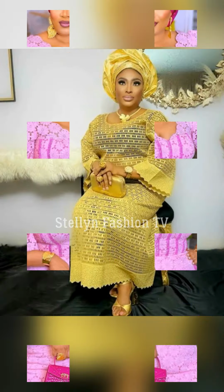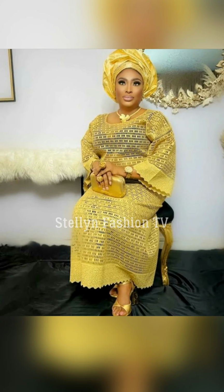All the styles here are to inspire you to make any style that you want, to combine any beautiful styles that you like, that you can give to your designer to design for you. Just stay tuned and pick any choice that you like and let me know in the comment section.